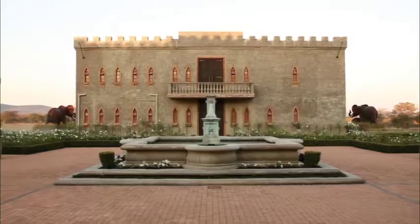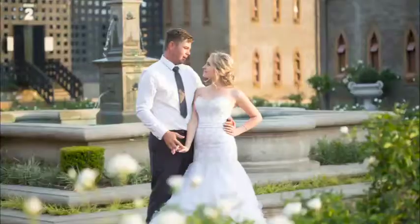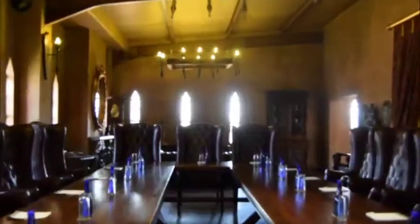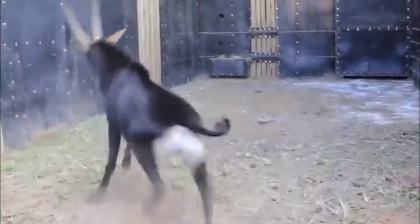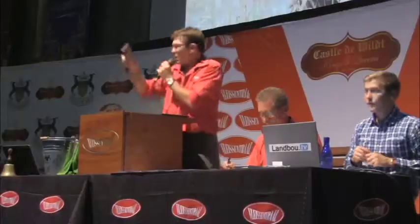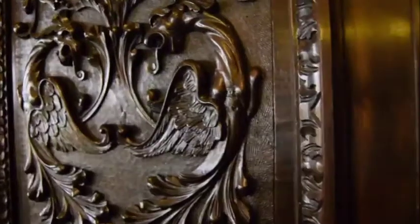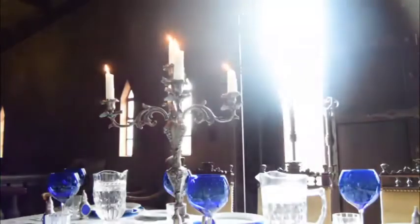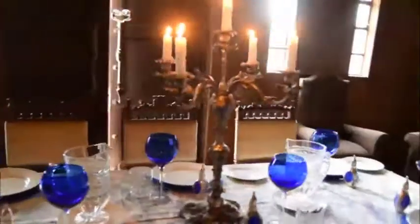This exquisite venue caters for upmarket events such as corporate gatherings, high-end weddings, functions, and conferences, but is best known for hosting the finest wildlife, Arabian horses, cattle, and livestock auctions. The beautiful furnishings of Castle de Wildt exude an air of timeless elegance. Here you can unwind in romantic surrounds that hark back to the bygone era of royal stature.